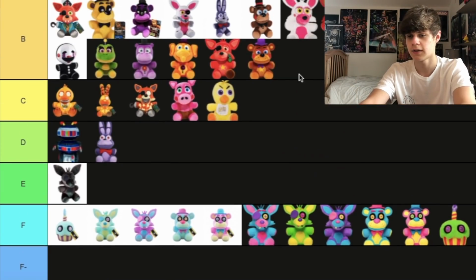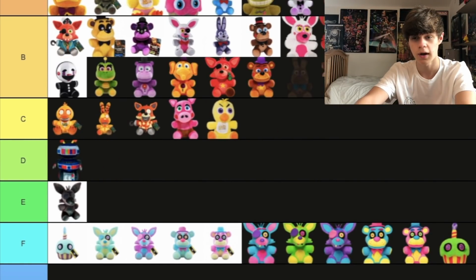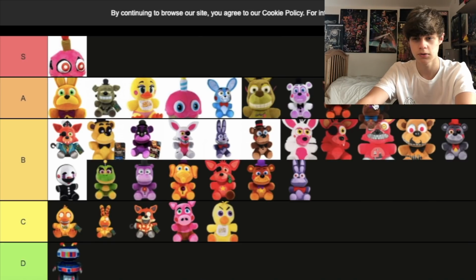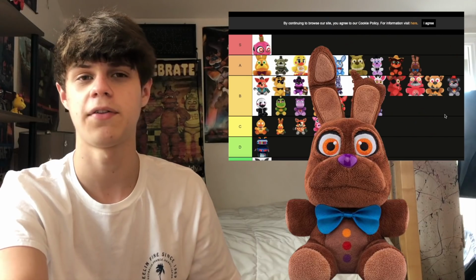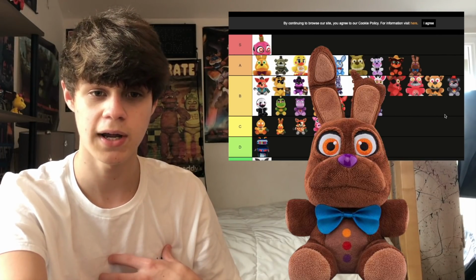Regular Bonnie, nothing special, he can go at B tier. Chocolate Bonnie, I think he is pretty good. I think I'm gonna put Chocolate Bonnie at A tier. Or, yeah, I'll keep him at A tier. I like that they did wither his ears. I think he's a pretty good plushie, they used a different bow tie.